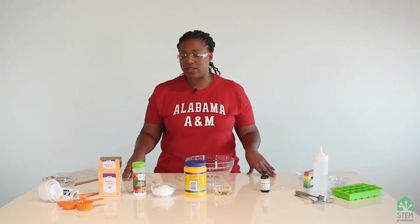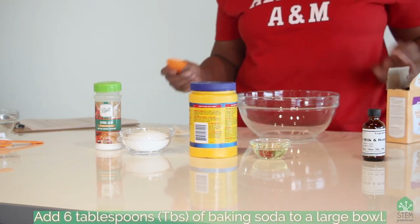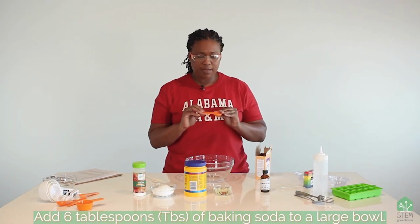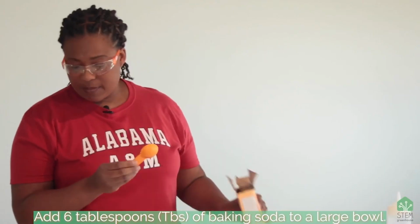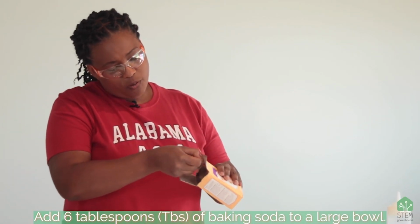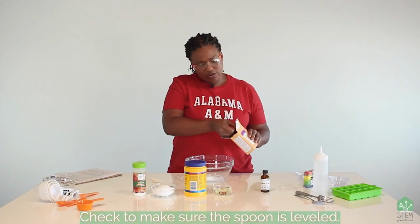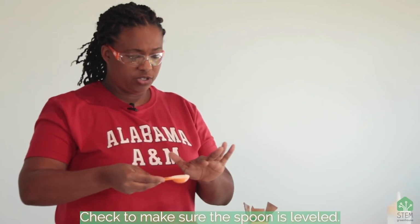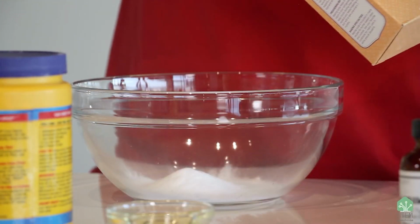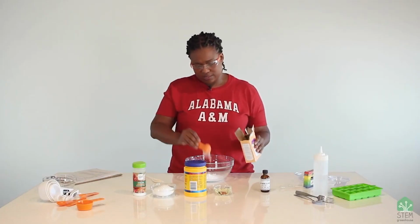First, we're gonna start with our dry ingredients. We're gonna start with our baking soda, and we're gonna need 6 tablespoons of baking soda. When you look at your measuring spoon, a tablespoon usually is the abbreviation capital TBS. So you're gonna need 6 tablespoons of baking soda for this. And it's very important that you get a level scoop. That just means that whatever ingredient you're adding is flat against the top of the measuring spoon. You could even use a knife to get off any excess. So that's 2, 3, 4, 5, 6.